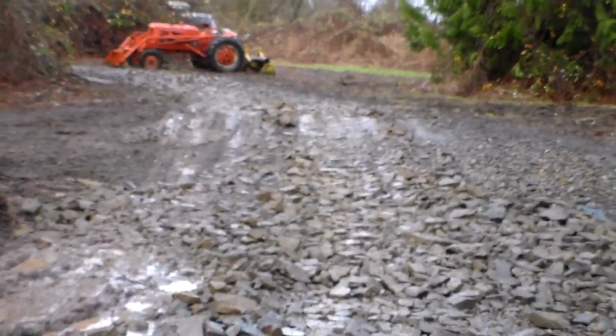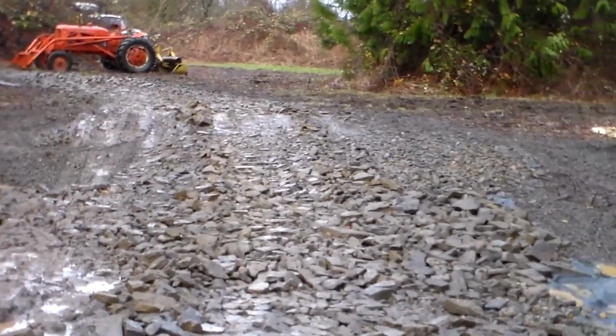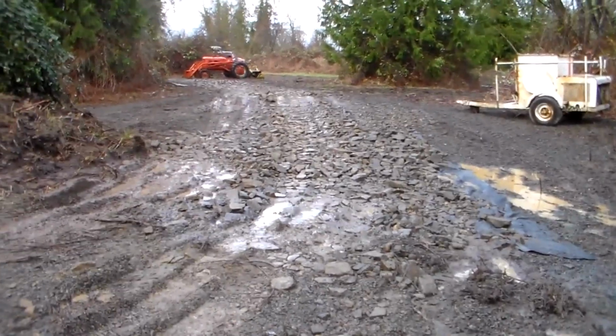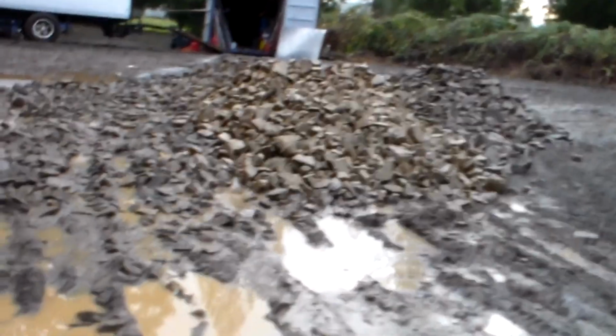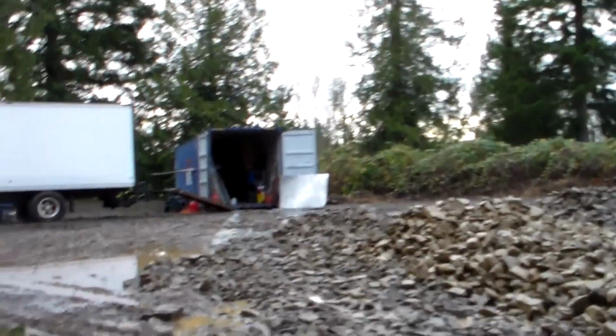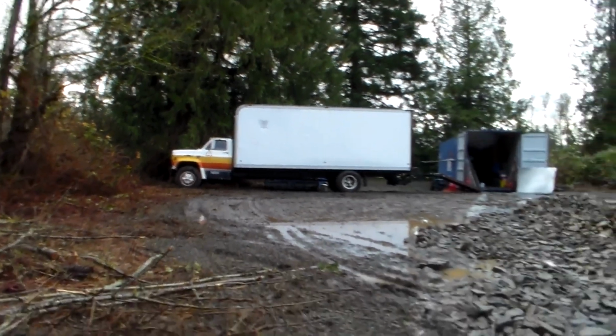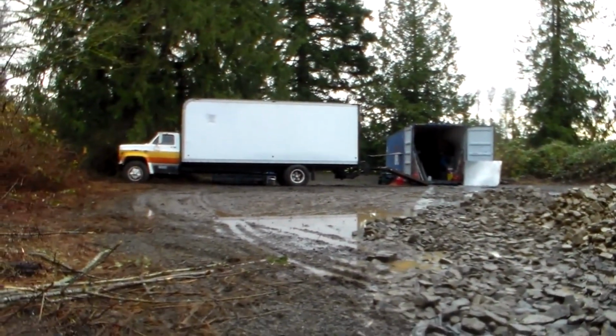But that big rock is just really good for traction, and once we get that all packed down and gradually put smaller rock on top of it, we'll have some really nice roads out here. But right now, I gotta smooth this out. I'm trying to get a road right to the mouth of that container where that big boy right there can come in and go out as he pleases.